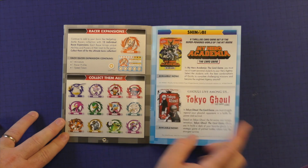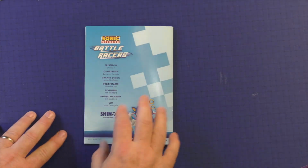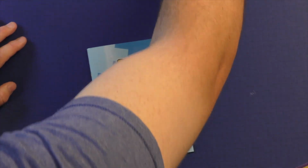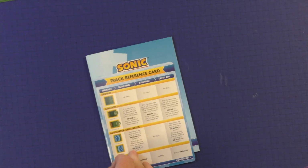A little bit of an advertisement, a Pokemon thing, collect them all. It's not Pokemon, it's for Sonic. And then just credits on the back. Might have been nice to have a reference. But you are going to have a pretty nice track reference card here that people can utilize during the game.